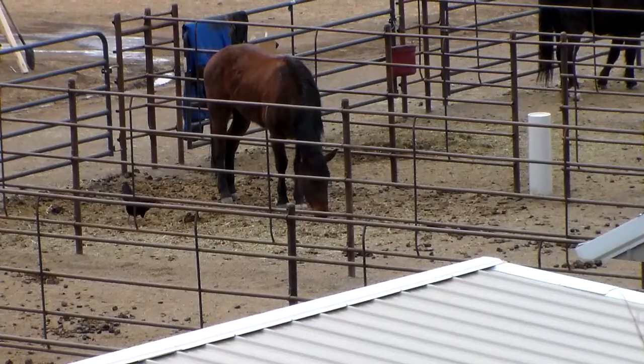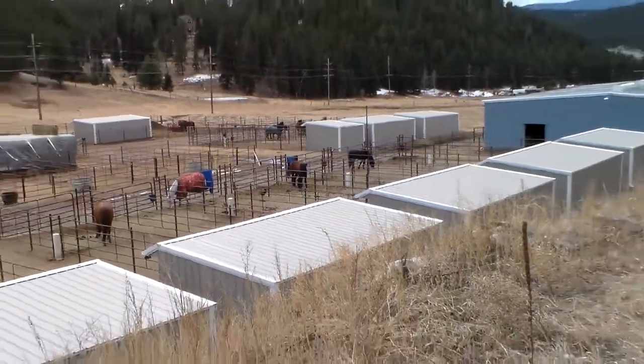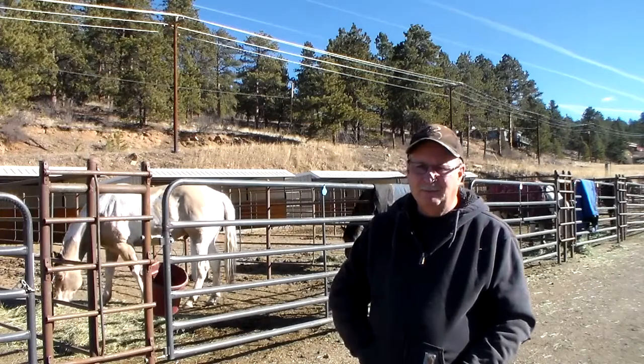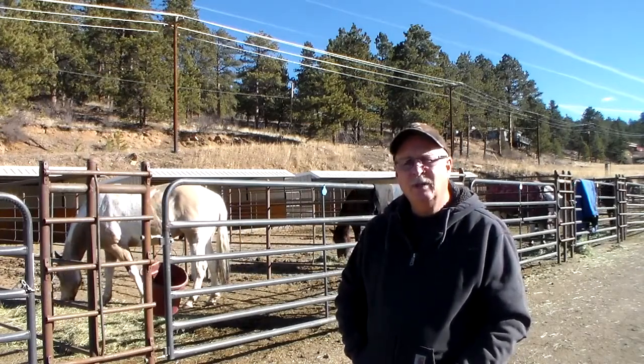Currently we have 15 pins. We have 5 drinking posts on this 10-pin run, and they're split between each 2 pins. So they work really well. Every 2 horses share a post.